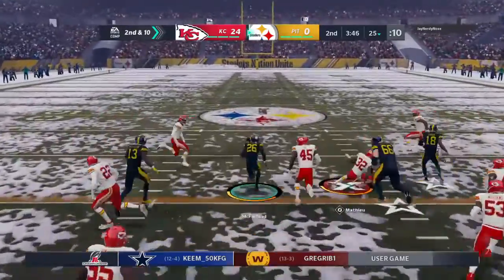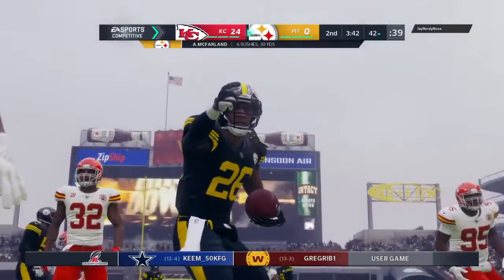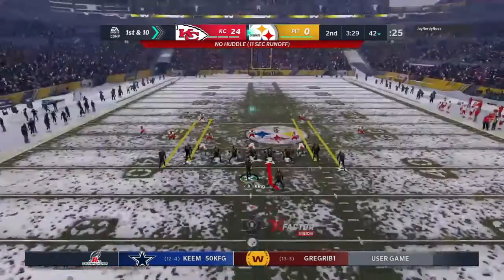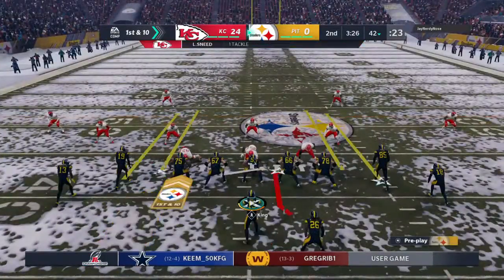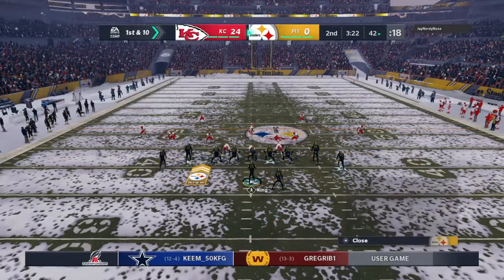McFarland running out of the gun. And they get him down, but not before he takes it across the 40-yard line. It's a pickup of 17 and a 1st down. First and 10 at the 42-yard line.